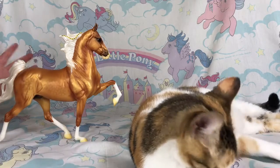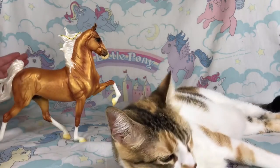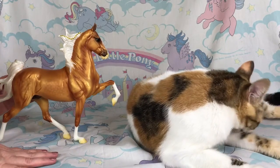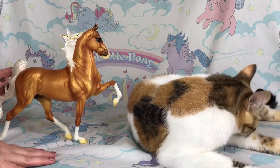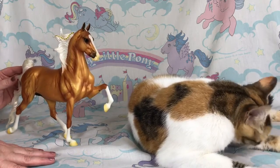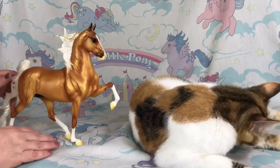Oh, I can't get over that tail. I just love it. And the mane is gorgeous too, but this is a great tail. All that flowy hair. So he also has socks just like Rhea does. Hooves are the same. There's no markings or anything on either of their hooves. So he's just beautiful in my opinion.